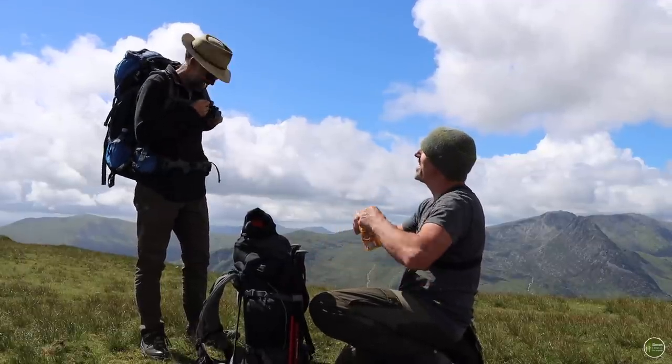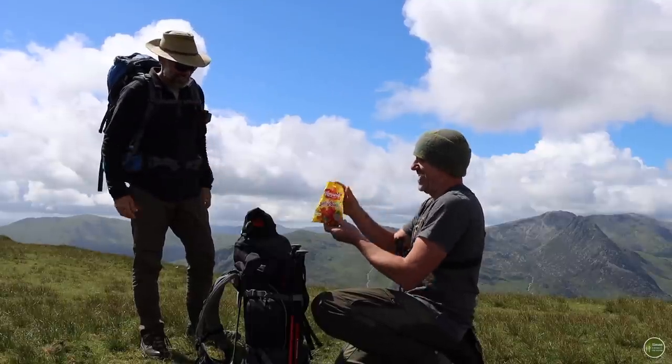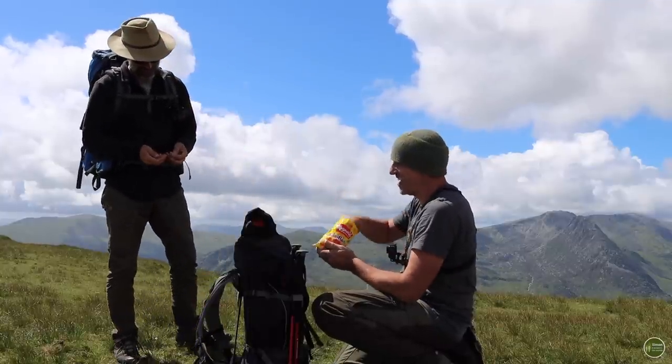First summit of the day treat. Jelly baby. Or a handful, grab a handful. A little sugar boost. Nice.